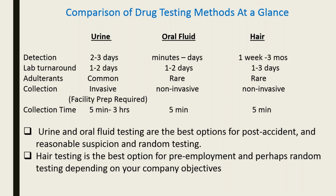Lab turnaround on test results. Urine, usually 1 to 2 days. If that's just a standard negative, if you have to do GCMS confirmation, it can go longer. And again, these are on negatives. With medical review, which you can get on all of them, it's going to take longer. Then you have lab turnaround on oral fluid, 1 to 2 days. Lab turnaround on hair, 1 to 3. So that's pretty much all in the same range.